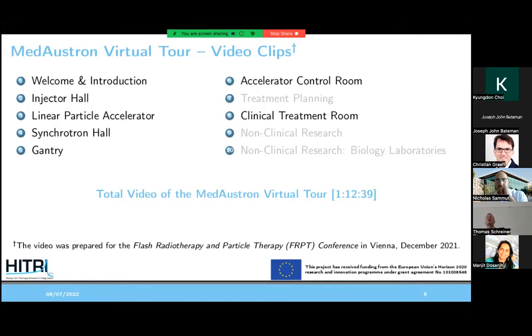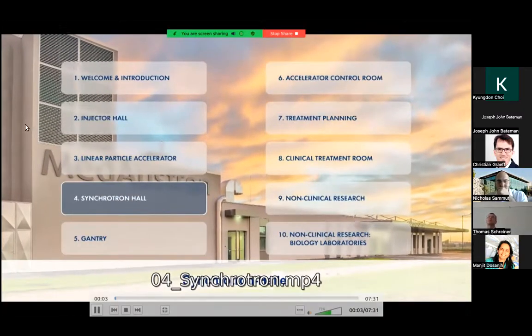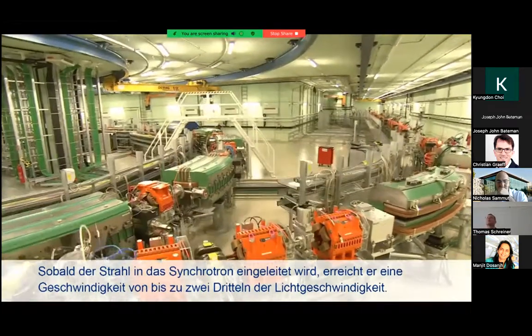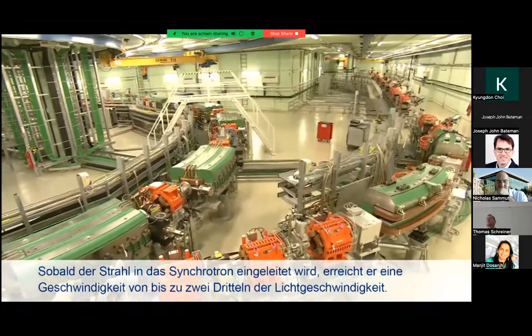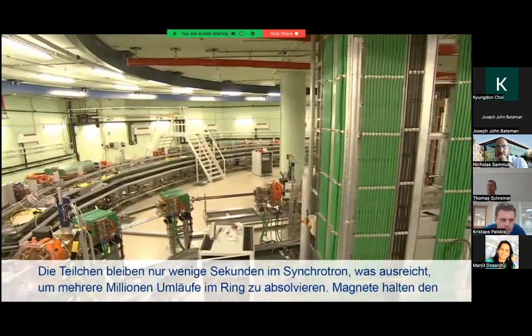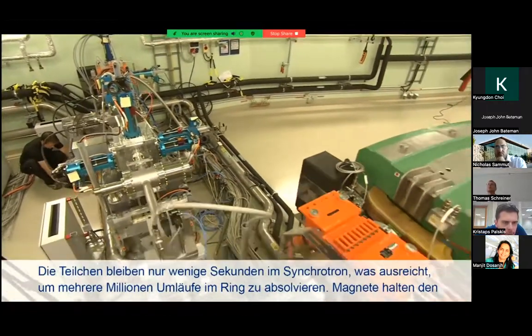As has been said, after the injector, the main acceleration takes place, and for that we have the synchrotron, the circular accelerator in our facility. Once the beam is injected into the synchrotron, it reaches a speed of up to 2/3 of the speed of light. The particles stay in the synchrotron for just a few seconds, which is sufficient for them to complete several million turns in the ring.